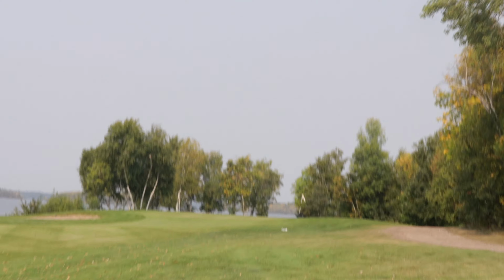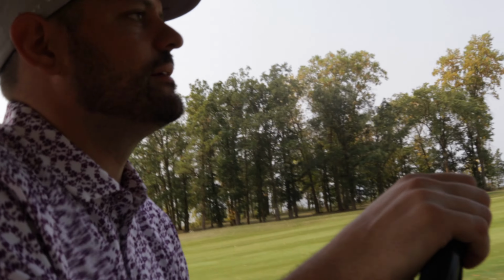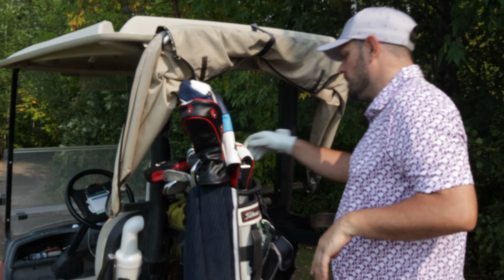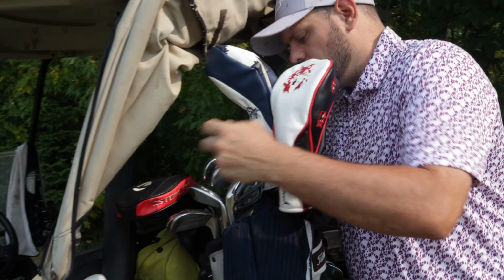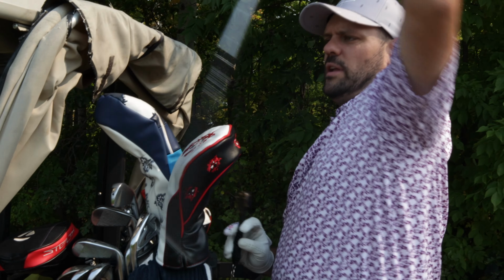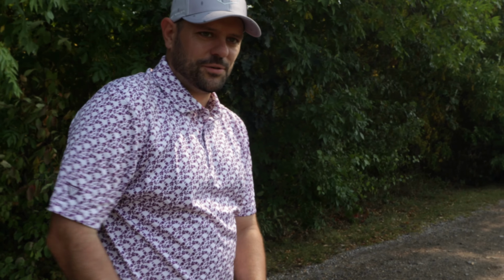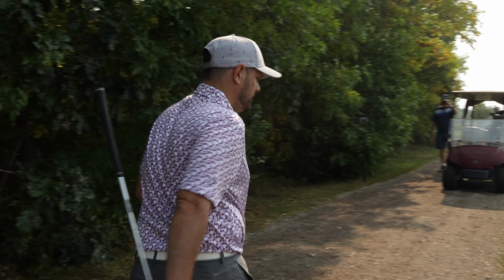That's in the trees. Now let's get a lucky bounce. I know this bush is pretty thick. Can we get a lucky bounce? Alright, so I had to take an unplayable out of the bush. So we're short sided here. Hitting four now. Let's just hold this out. This would be a cool birdie with a drop. Yeah, let's hold it out.